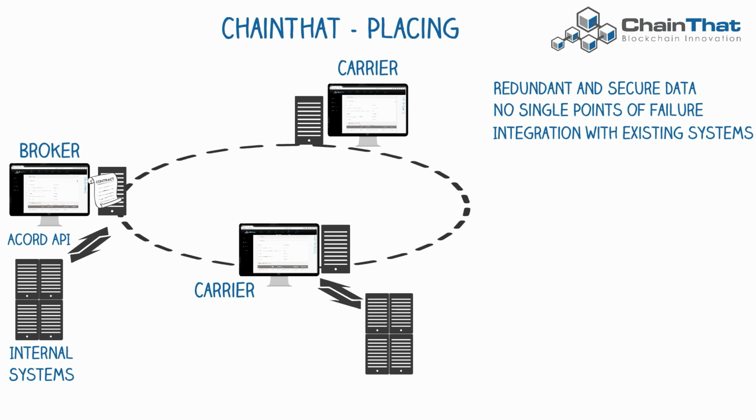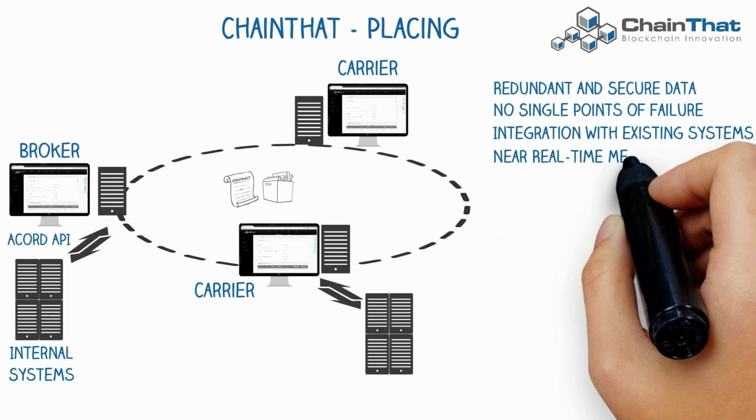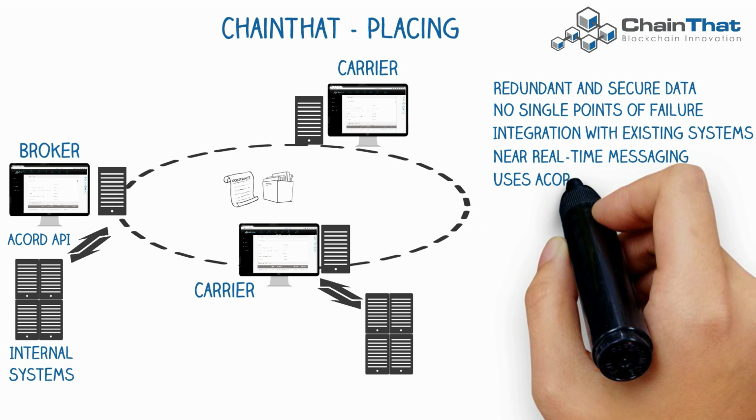When a broker generates a new risk, they generate a new smart contract which is placed on the blockchain ledger, along with references to relevant documents and terms, like the slip, that they wish to include. These confidential documents and terms are stored securely outside of the main blockchain ledger. The broker can then send real-time quote requests over a secure message system, relating to the new smart contract and documents, using Accord-compliant data to the relevant carriers.